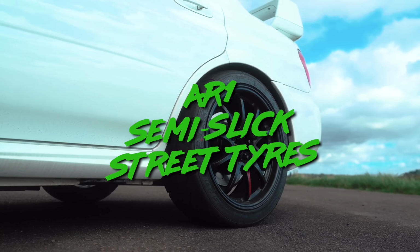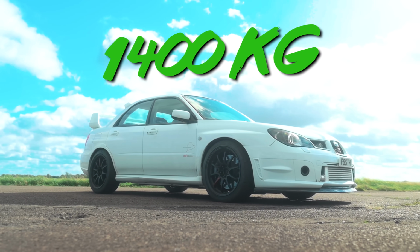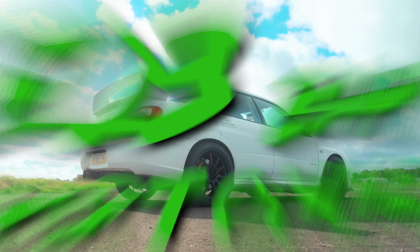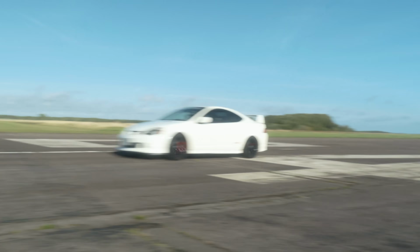So the Scooby's running on AR1 semi-slick street tyres all round and is estimated by Harry to weigh in at 1400kg, giving it a power-to-weight ratio of 503 brake horsepower per tonne. The car drives all four of its wheels via its 6-speed Medina sequential gearbox.